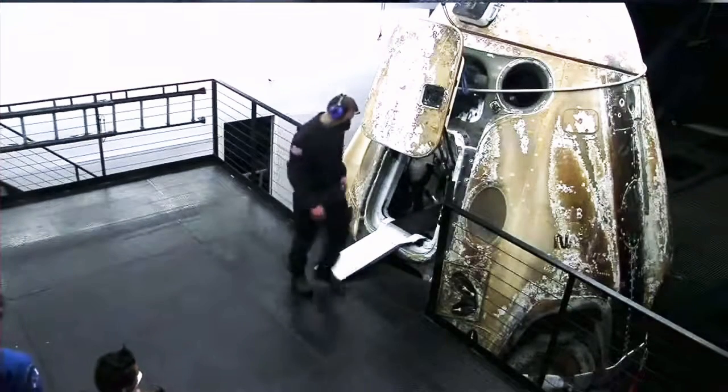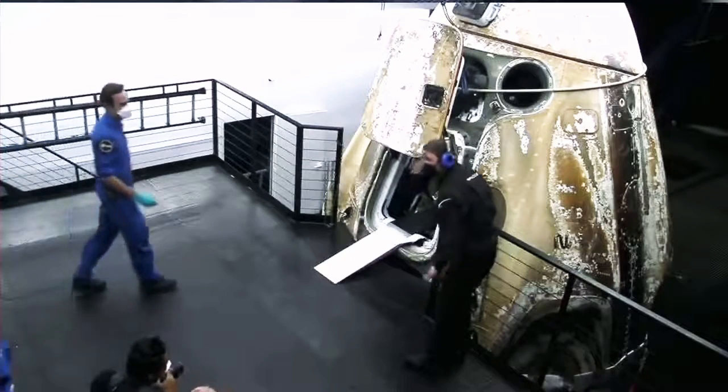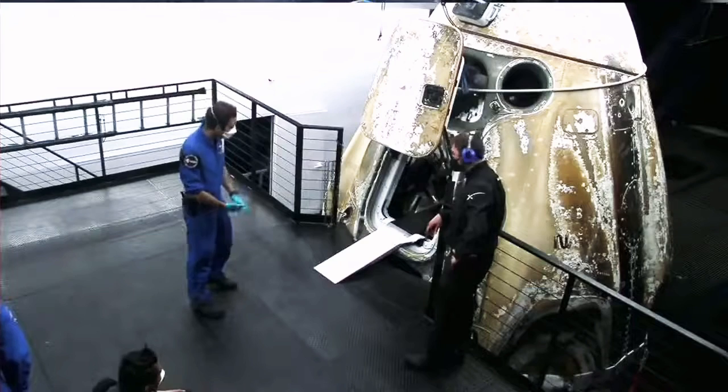We have one more crew member inside Crew Dragon. That's European Space Agency astronaut Matthias Maurer, one of the mission specialists.